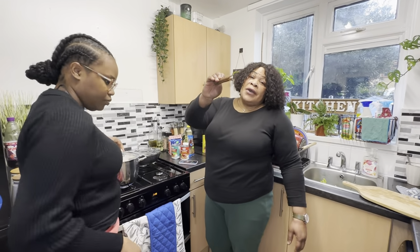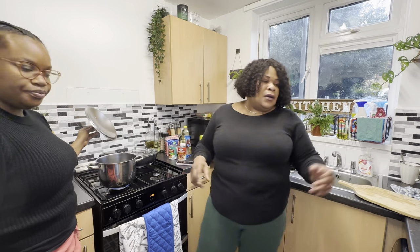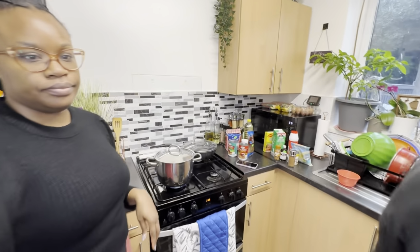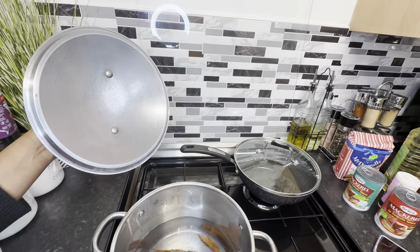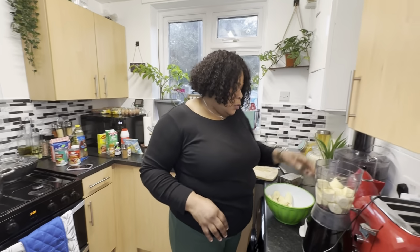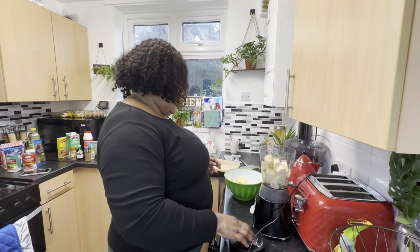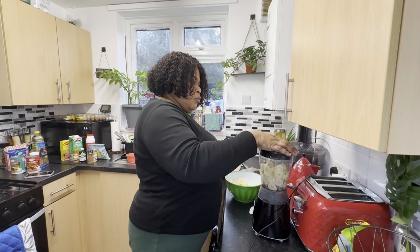So guys, we're going to go ahead and boil our cinnamon stick until the plantain is ready. This would be an authentic Jamaican breakfast, like we said before. Plantain porridge, sometimes with cornmeal.